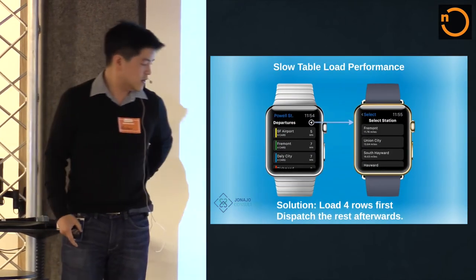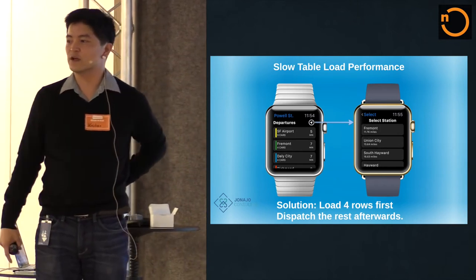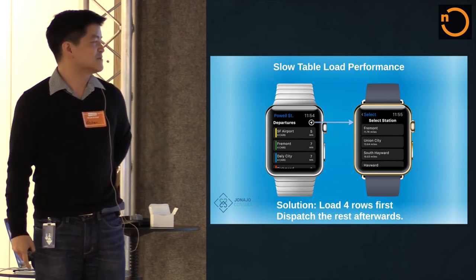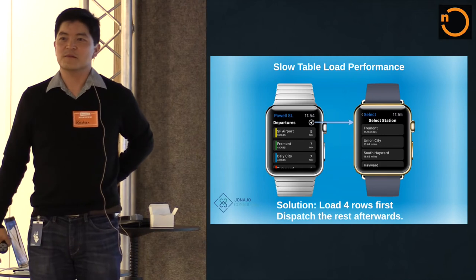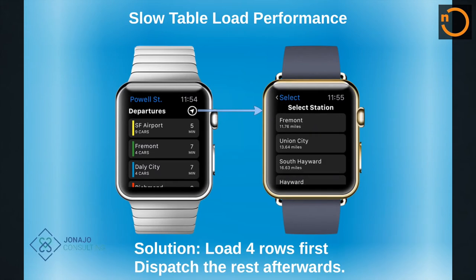Remember how I talked about having to pass data back and forth through Bluetooth? Well, this is a problem we faced while developing this app. On this screen, there's a button over here that allows the user to select a different station. Remember, it always shows you the closest one. But in the strategy of finding the best seat, you don't only want to look at this one. You want to see when the trains are departing from Civic Center or 16th or 24th, right? So you use this to select a different station.